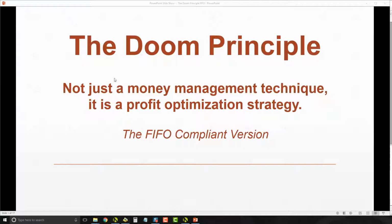Anyways, the Doom principle is not just a money management technique, it is also a profit optimization strategy, meaning we want to get as much profit out of each trade as possible, or at least each set of trades. Now this is going to start to make more sense the further we get into it. So if things seem a little bit confusing, don't rewind the video. Just keep watching all the way through. And if you have to watch the whole video a couple times, then I apologize you had to spend so much time with me.